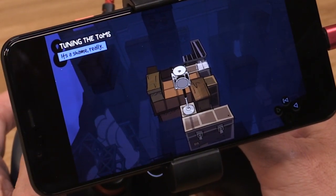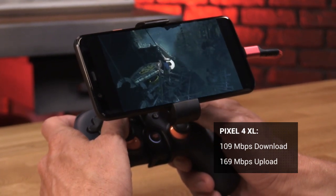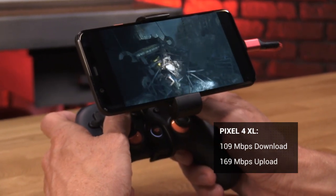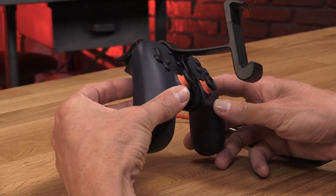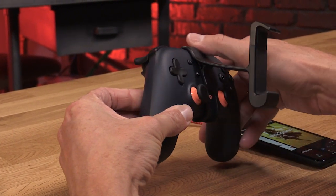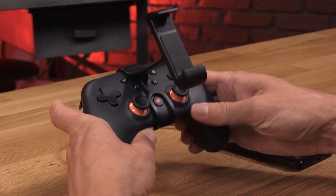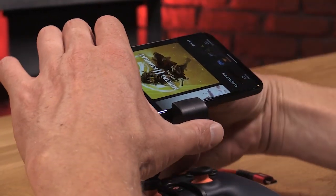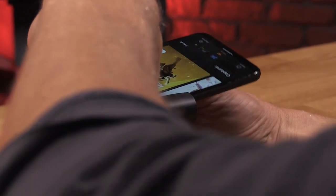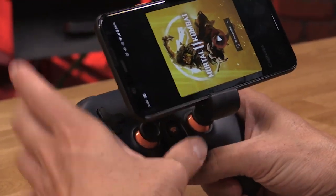On my Pixel 4 XL, I enjoyed, I would say, a pretty seamless experience. Of course, I was getting 109 megabits per second down and 169 megabits per second up, but everything felt really smooth. I was really enjoying the phone mount that attaches the phone to the top of the controller. And I'm not so sure this phone mount is actually included in the Founders Edition. It was outside of the Founders Edition box, but it was in the box that Google sent over, and it's a nice addition, so maybe look out for that.